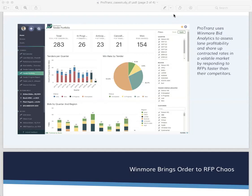So, yeah. And I think when we look back on it, if I remember correctly, we signed our deal around the 5th of the month. And if I'm not mistaken, I think we were live on the 31st. Yes, we moved very quickly. And the Winmore team was able to really engage very quickly. And they did an exceptional job of moving us through that process.